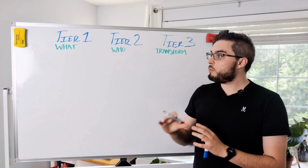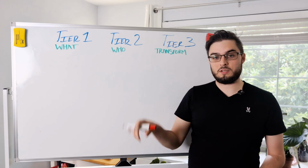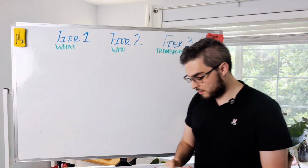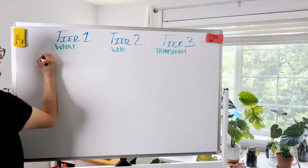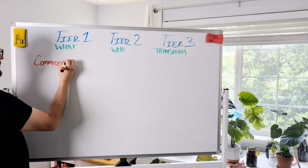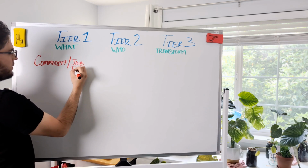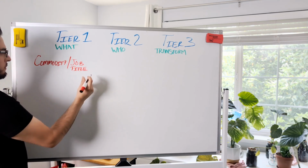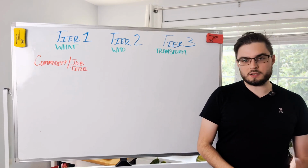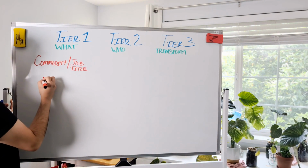So, what we want to understand is that every business falls into one of these three tiers typically. And most of them, about 80%, are unfortunately in tier one, which is basically you are a commodity or a job title. And this is the exact position that the majority of business owners find themselves in, but you do not want to be here because, to illustrate this with water, you're basically interchangeable.